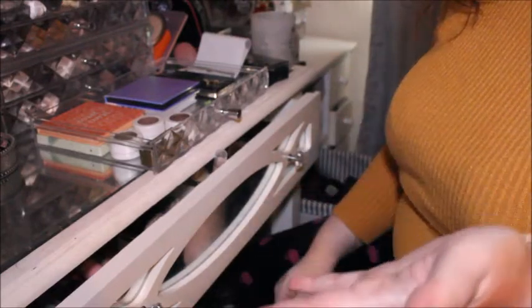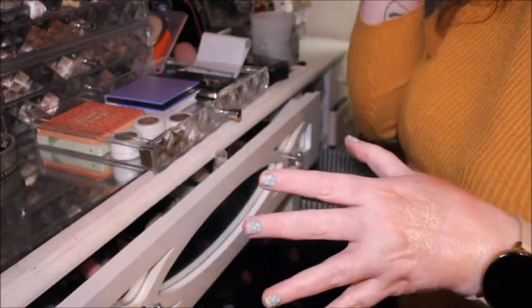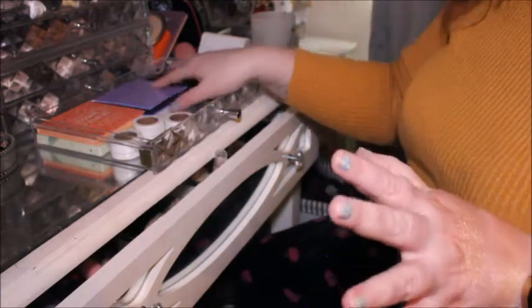Somebody told me that contact lens solution does that, and I've got an optician's appointment on Sunday. I had it yesterday, I had it for tomorrow, but I've had to change it. I've had to rejig things about, so I'm going on Sunday now to the optician's. So yeah, I'll be doing that, and I'll probably buy some contact lens solution from there.